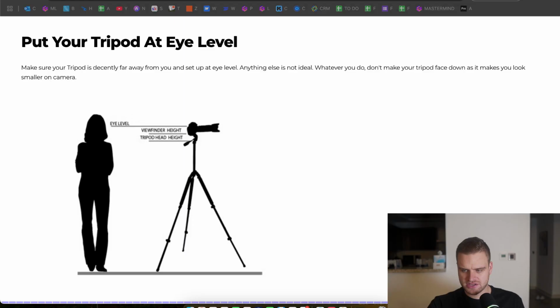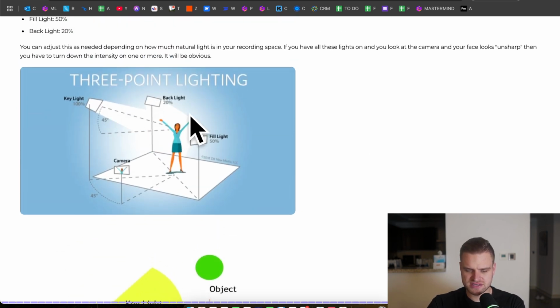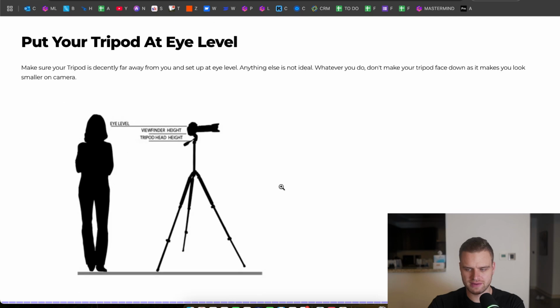The next thing is to put your tripod at eye level. I might want to go up in the chair a little bit or put it a bit smaller, but you don't want it to be looking down on you too much. It's just not good to be doing it like that. And if you want to see pictures like this, we have our key light, we have our fill light, our backlight, and our camera.